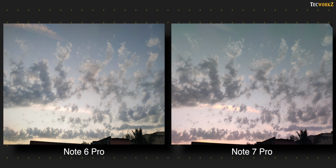Now I am not saying that one image is better than the other, because really there is very little difference in terms of details that both have captured. I just prefer the colors and look of the image from the Note 7 Pro. While the Note 7 Pro takes 12 megapixel images by default, you can actually use the 48 megapixel mode to take larger images, and here is a side-by-side comparison of both.